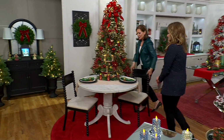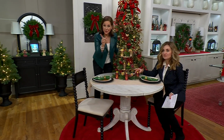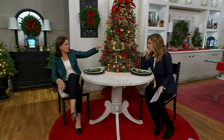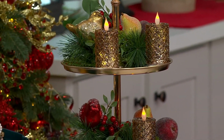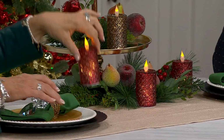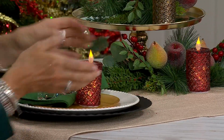Join me. How sweet. So you have the 3 red candles down below, and then we have used our 2-tiered server, which is available in gold or silver, and just put a pick behind. Mercury glass birds, I think there's a few of those left over from yesterday. But look at how sweet this little tiered server is with just 1 set of the quilted candles. And then down below, if you wanted to add them in, they could also be favors. I know we've used our beautiful angel ornament, but I mean, how sweet then is that?